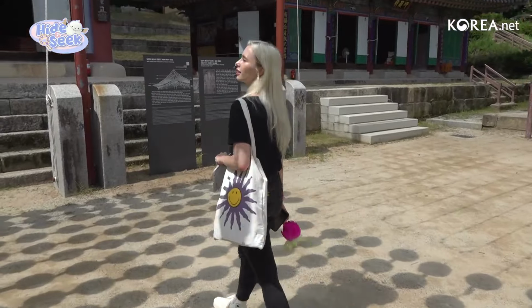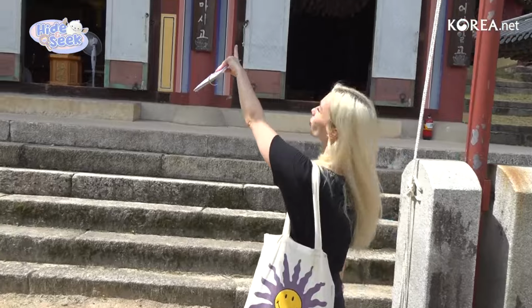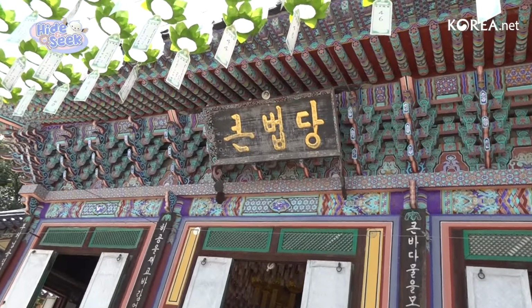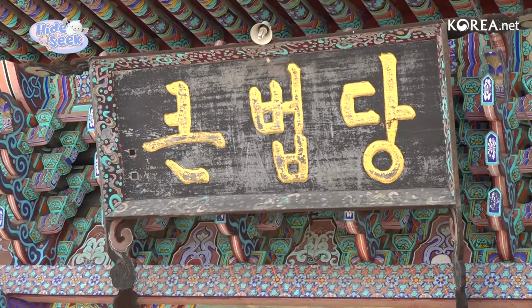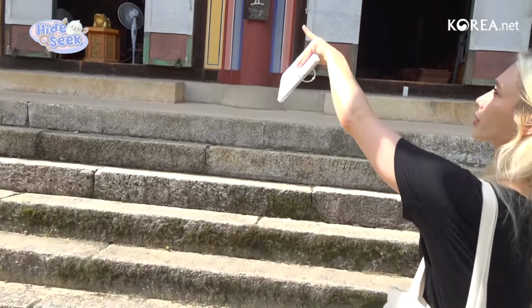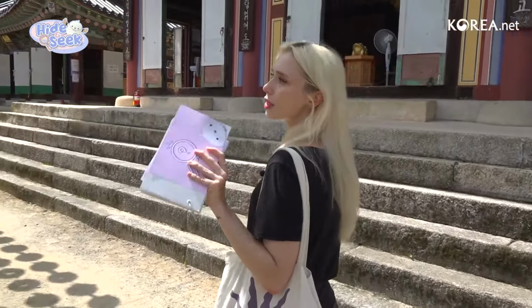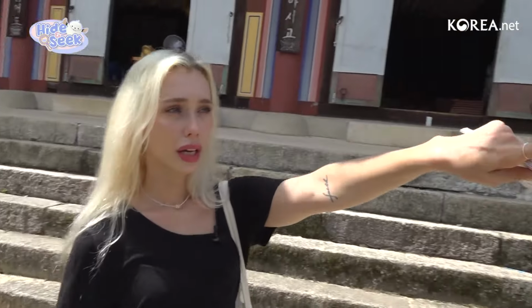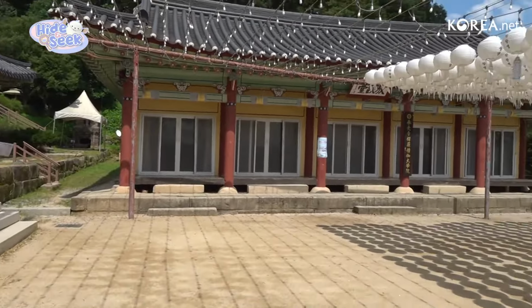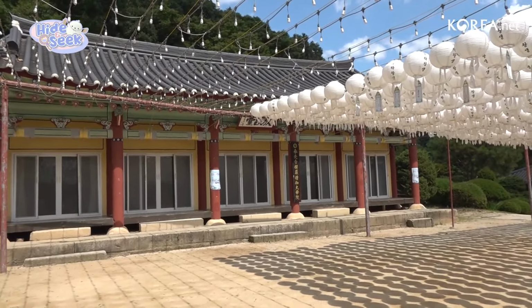Beautiful. Ah, and there we go. Konbopbang. So this is actually not written in Hanja. This is written in the Hangul. This is like Korean language, what you guys would be learning if you tried to learn Korean. But there is a Hanja way to pronounce this, and you'll see on some of the other buildings as we go along, like this building over here, for example. This is the more Chinese derivative characters. That is the Hanja over there. So you guys will get to see that.